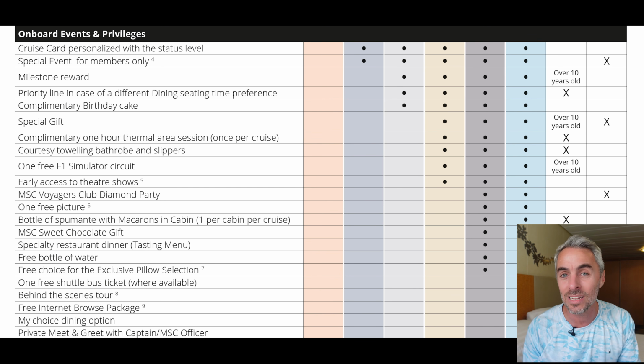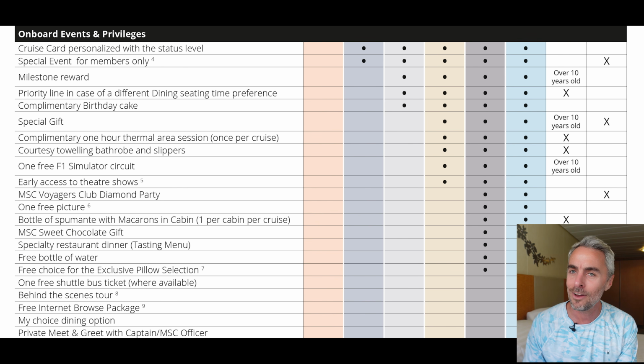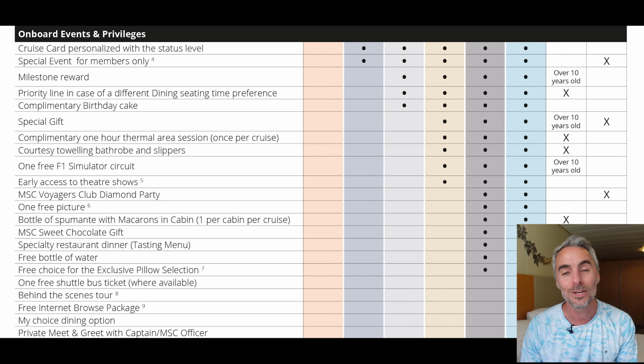One that I did not realize that I get, but I will absolutely be doing this next weekend when I'm on the seashore, is F1 Simulator. You get a credit to do that. So you get 1 free go at the F1 Simulator, which I've always seen, always thought it's super neat. So excited to check that out on my next sailing next weekend.